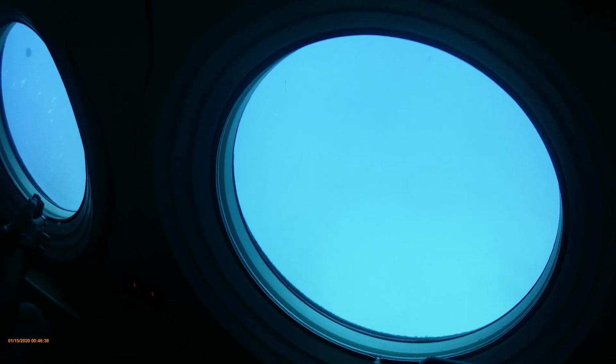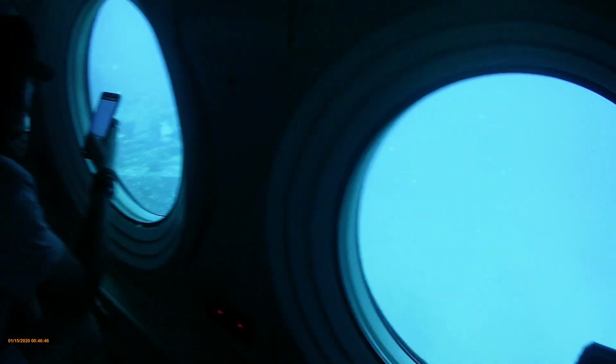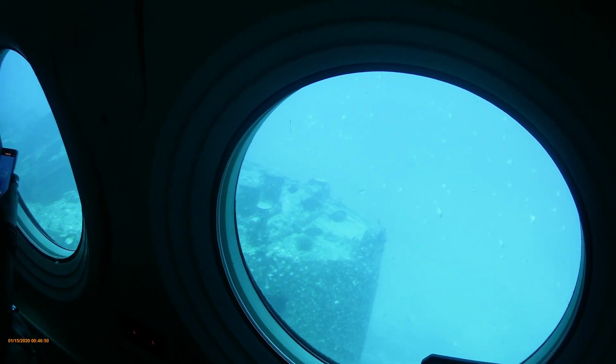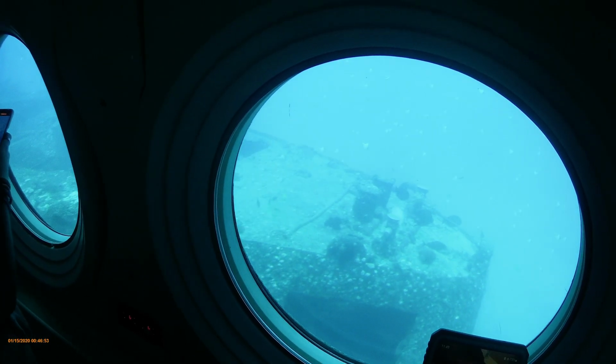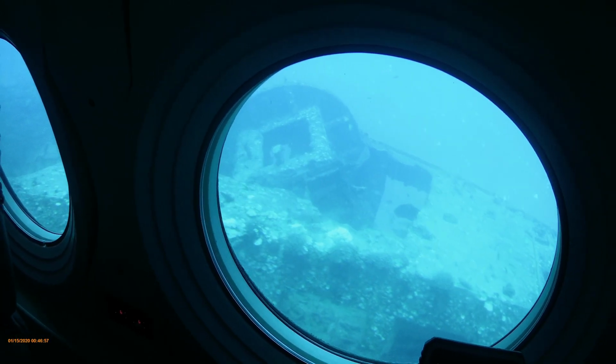Now over here on the right hand side, or starboard side, we're going to see our next ship. This is the YO257. YO257 stands for Yard Oiler, meaning this is basically a giant floating gas station.